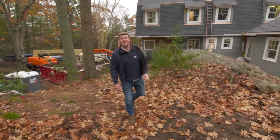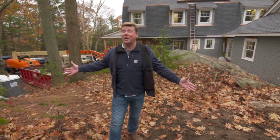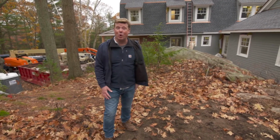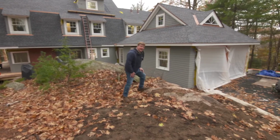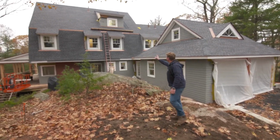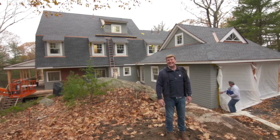Back to this old house here on Cape Ann, Massachusetts, up on the North Shore. And this beautiful lot that we have, just about a mile from the water. Nice wooded area with all of this ledge and granite that the original house was built around. That shingle style right there, originally a summer house, built in 1890.